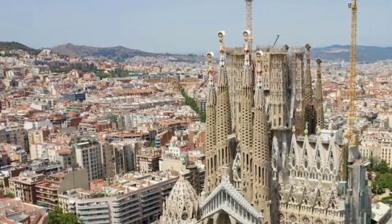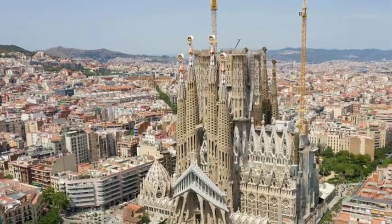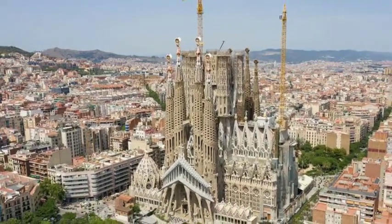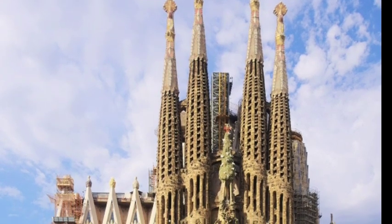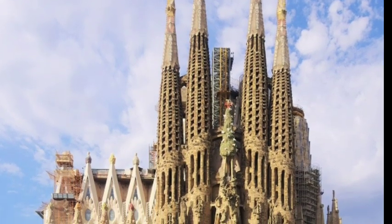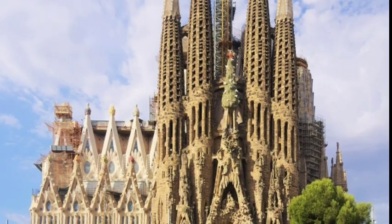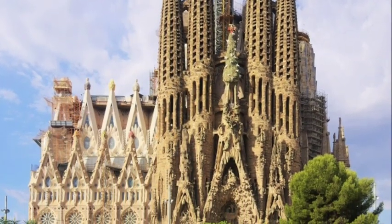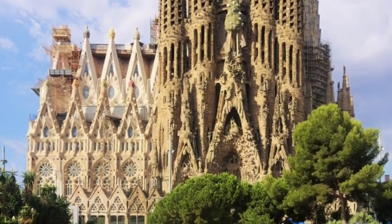Chief architect Jordi Fauli announced in October 2015 that construction is 70% complete and has entered its final phase of raising 6 immense steeples. The steeples and most of the church's structure are to be completed by 2026, the centennial of Gaudí's death. As of a 2017 estimate, decorative elements should be complete by 2030 or 2032.